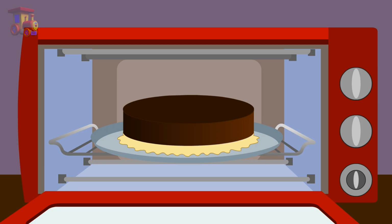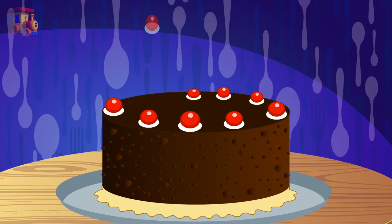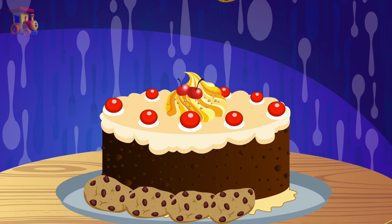You can bake. Do you think you can make it now? To put a cherry on top, just where the icing stops, and put some cookies in a row.